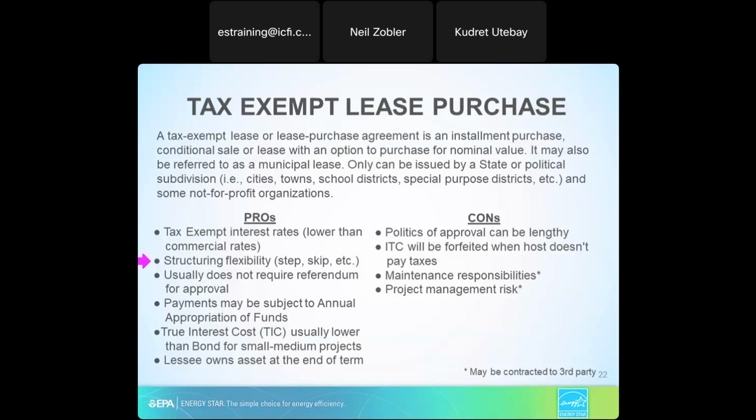They typically do not require a public referendum for approval. That's also a big benefit of it. The true interest costs usually are lower than issuing a bond for small or medium-sized projects. Lessee always owns the asset at the end of the term.